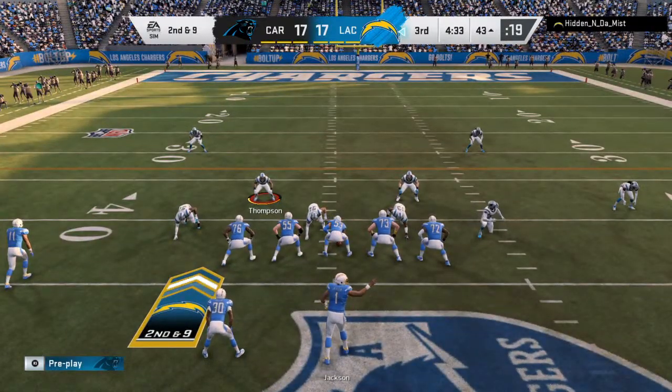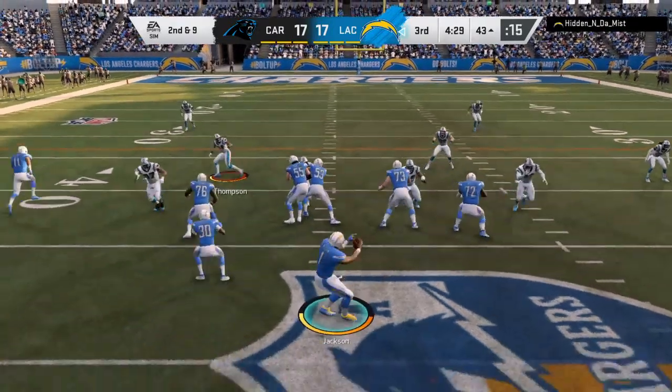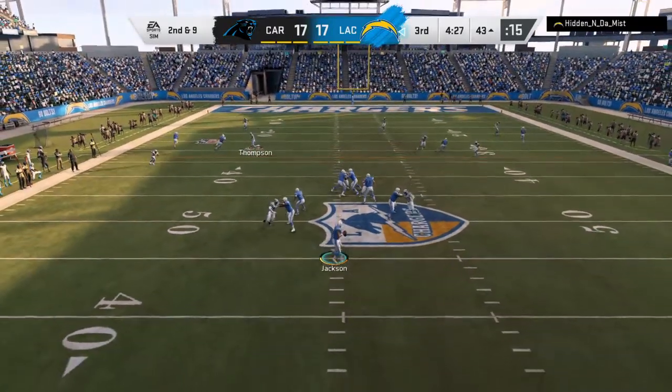You can't block me. You can't block me. Check 4. Check 4. On 2nd and 9. Jackson.